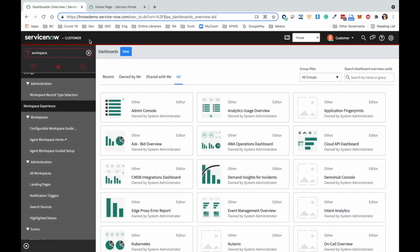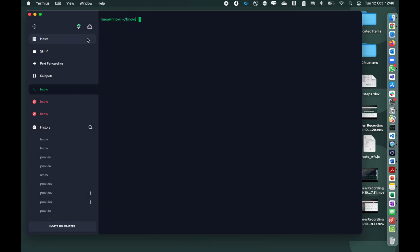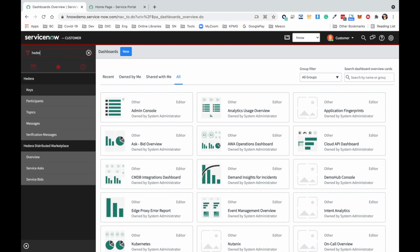Okay, this is the demo environment. It's made of three different instances: the customer instance, the supply chain instance where all the vendors reside, and the auditor instance. All three instances use the same machine for the AppNet processes, and I can see all the processes running on that machine. So let's start on the customer side and let's open the Hedera environment.